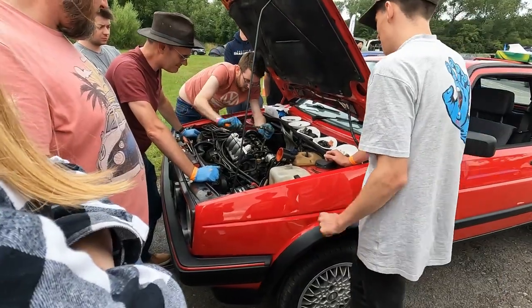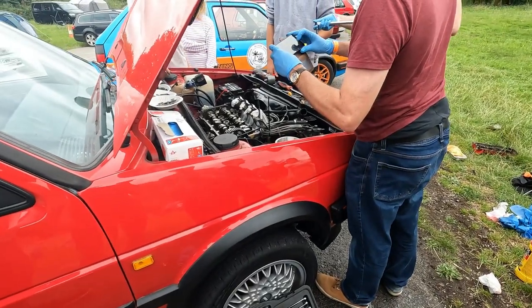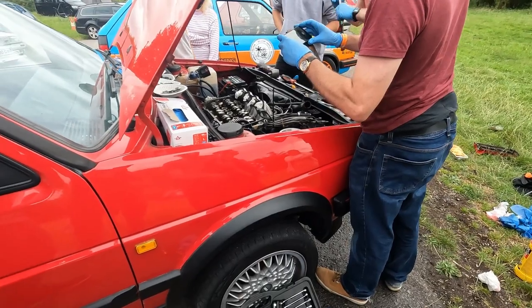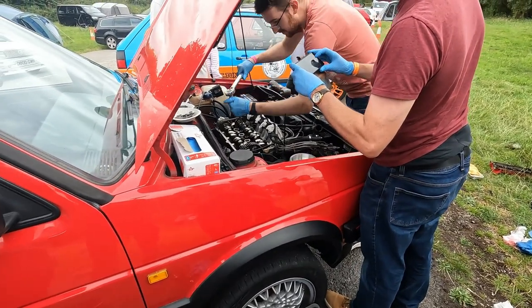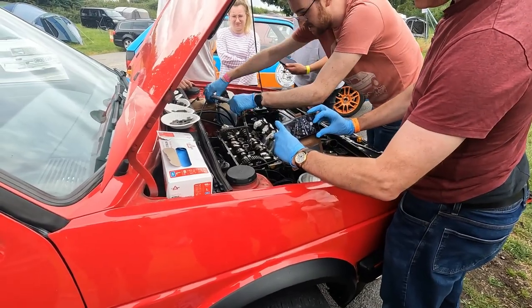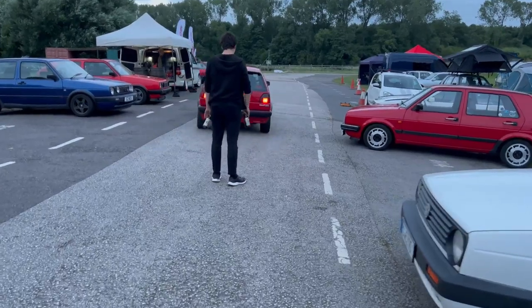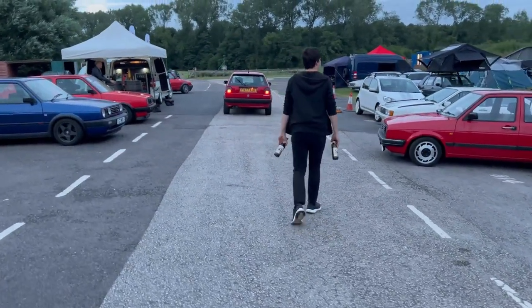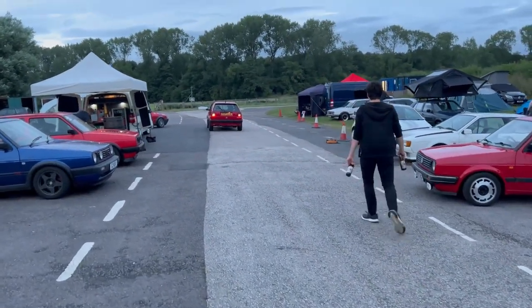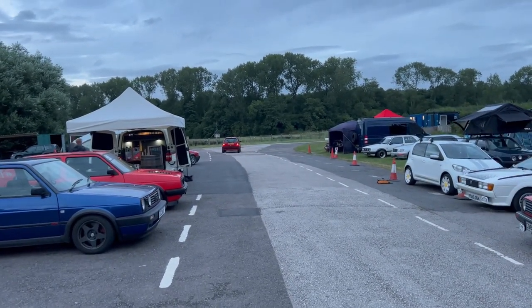Now the great thing about the National League is everyone just rallies together, everyone wants everyone to have a great time. So a bunch of people got together, jumped on the tools to help Drew out and actually changed the head gasket on this 16 valve trackside in the paddock. Now it took about 4 hours, but I'm pleased to say that Drew managed to drive off to the hotel that evening and then back his 200 mile drive home the next day.